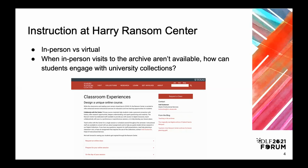When the HRC shifted to virtual instruction as a result of the pandemic in spring 2020, engagement with physical objects in the collection was replaced with images and materials that had been previously digitized and were available either through the public-facing digital collections database or the staff-restricted digital images database.